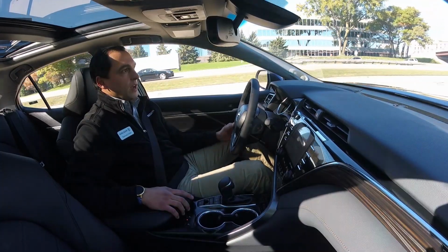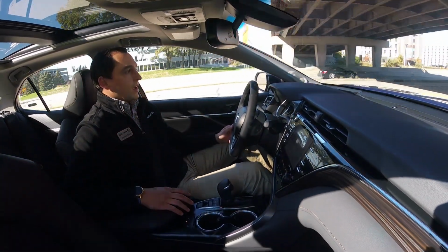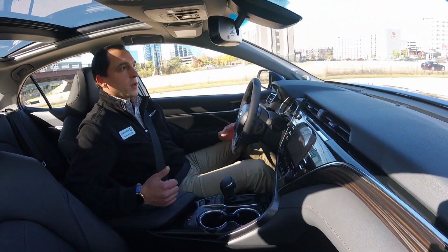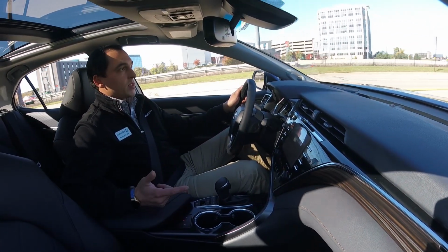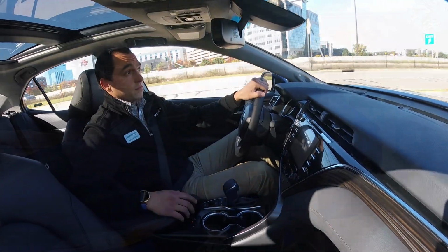This is definitely not your grandmother's Camry that she had back in the day. It's lower, wider, it's better performing both from a performance standpoint and from a fuel economy standpoint. It has never been safer or honestly more reliable to drive.